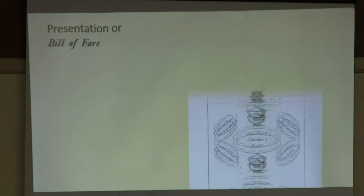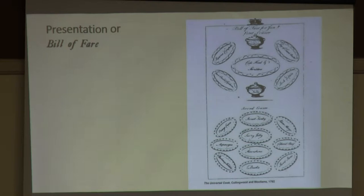So, bill of fare or your presentation. Okay, mine, I would fail the presentation aspect. Mine's not very pretty over there. But this was important. And in many of the cookbooks, they do show you how to set the table for each course, what to put where. So symmetry was something that they liked. And if you were wealthy, you would do that.